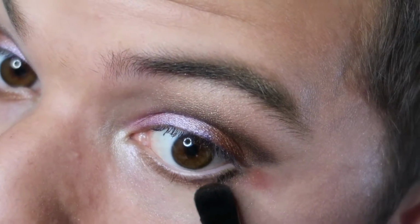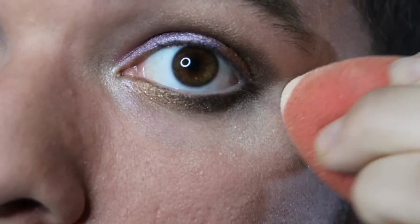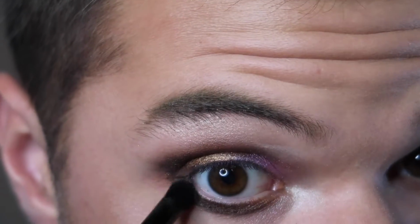Now I'm just blending that taupe pencil under my lower lashes to give a little bit of a base for the powders I'm going to do on top. First I swept some gold under there, and then basically the color that I used for the crease. So now I'm just gonna balance the lower and upper lashes.